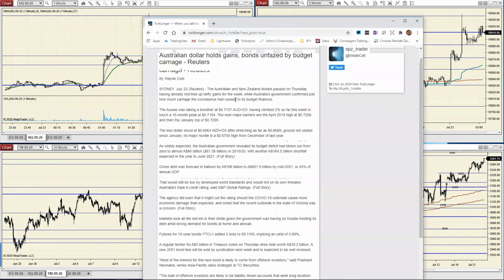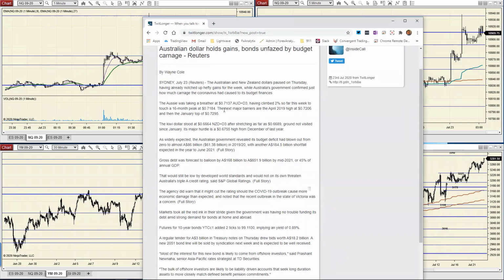So the Australian dollar holds gains, but bonds unfazed by the budget carnage. The Australian and New Zealand dollars paused on Thursday, having already notched up hefty gains for the week, while Australia's government confirmed just how much carnage the coronavirus had caused to its budget finances. The Aussie was taking a breather at 71.37, having climbed 2% so far this week to touch a 16-month peak at 71.84. The next barrier is the April 2019 high of 72.06. The Kiwi stood at 66.64 after stretching as high as 66.89, ground not visited since January.